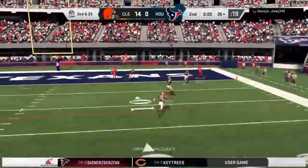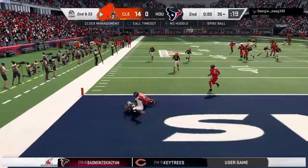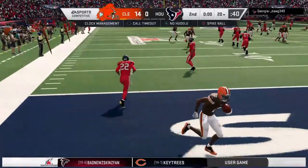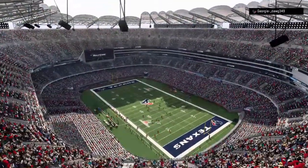They'll throw now on the final play. He's going to throw one up for the end zone. And it'll be intercepted. Picked up by Denzel Ward. And he will be brought down as time is now run out on this first half of action.